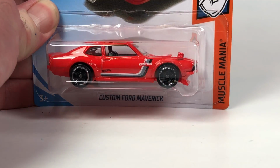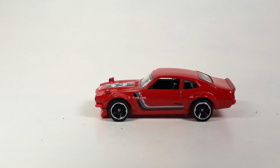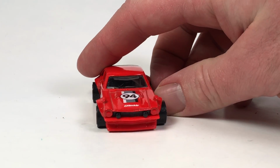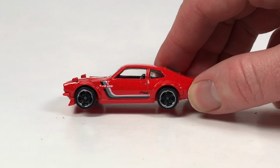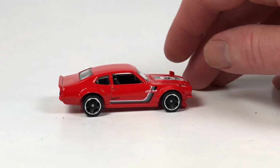And then you got this one here. This is the Custom Ford Maverick. That's pretty cool tooling. It looks okay in this red, but definitely not as good as the previous couple of releases of it, mostly because it doesn't have the taillights that the previous one did. But it is in Gulf livery. Totally messed up tampo on the side, though, unfortunately. Yeah, it's messed up on both sides.